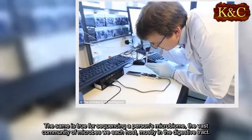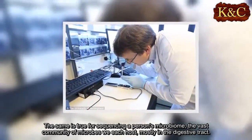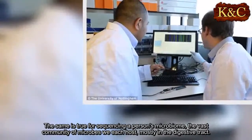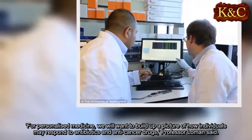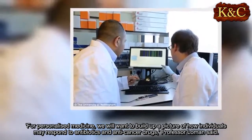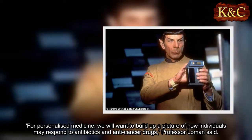The same is true for sequencing a person's microbiome, the vast community of microbes we each host, mostly in the digestive tract. For personalized medicine, we will want to build up a picture of how individuals may respond to antibiotics and anti-cancer drugs, Professor Loman said.